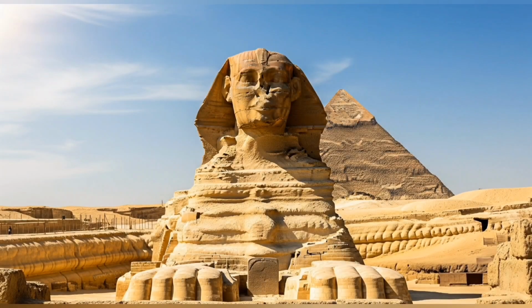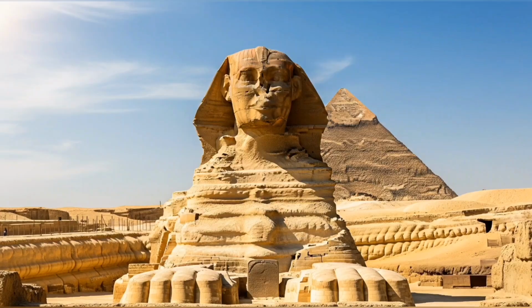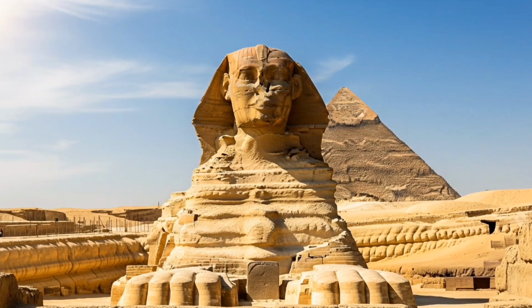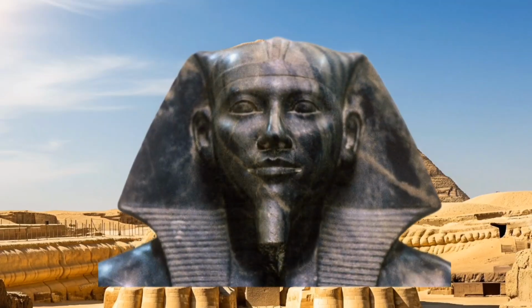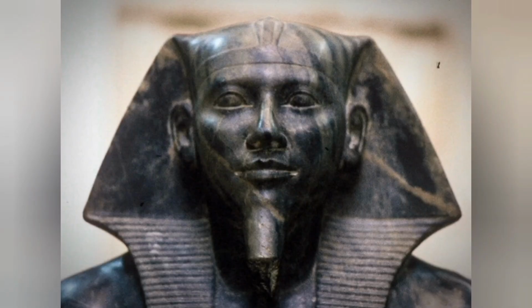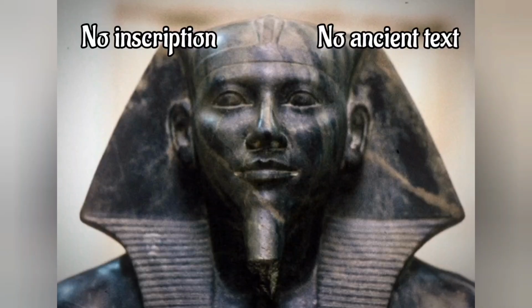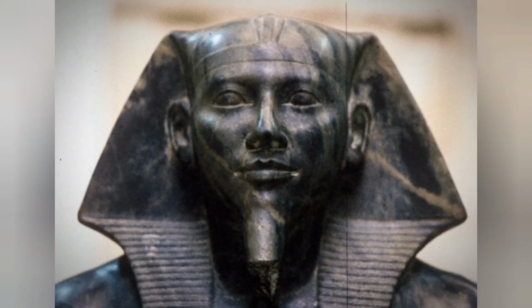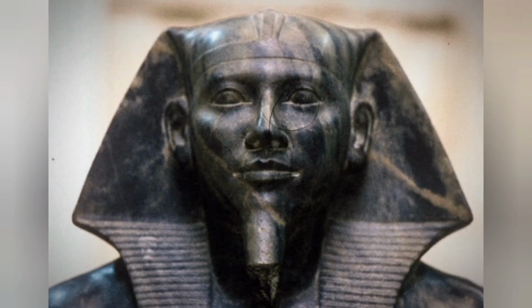The mainstream theory says the Sphinx was built around 2500 BC, during the reign of Pharaoh Khafre, that it was carved from a single block of limestone, and that the face represents Khafre himself. Sounds clear, right? But here's the problem. There's no actual evidence, no inscription, no ancient text, not a single record that directly links the Sphinx to Khafre. It's just a theory based on location and assumption.